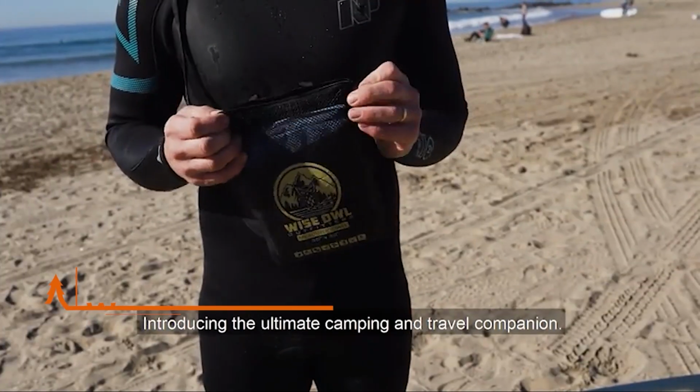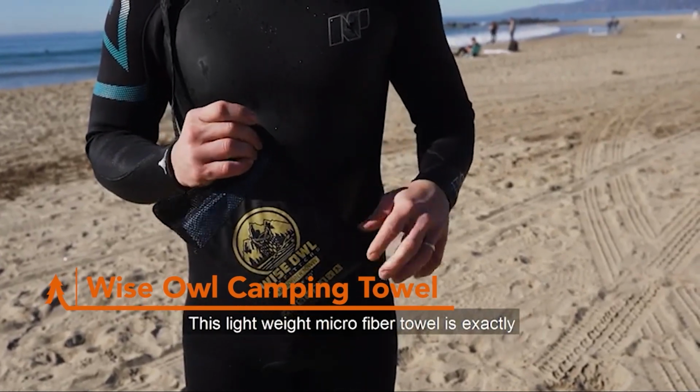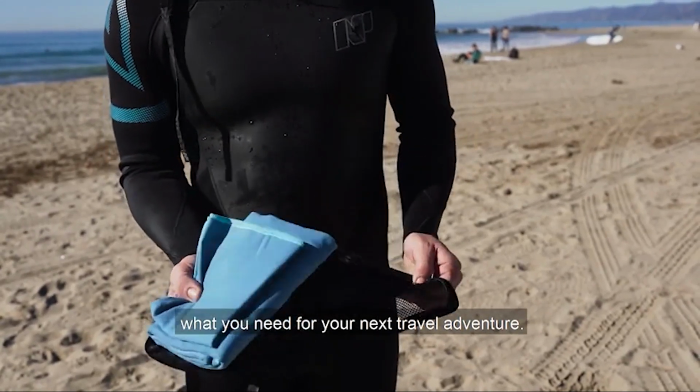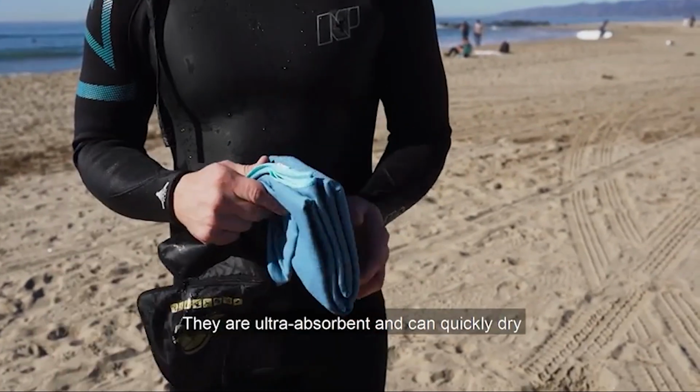Meet the Wise Owl Outfitters Camping Towel, the most versatile and durable towel you'll ever need. Ultra lightweight and compact, this towel folds up to fit in the included carrying bag, making it perfect for backpacking, camping, workouts, and more. But don't let its size fool you.